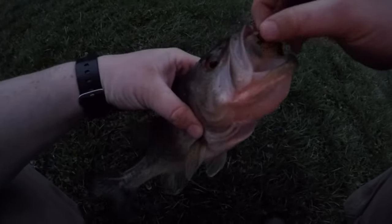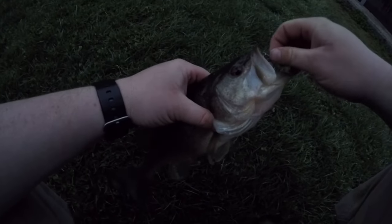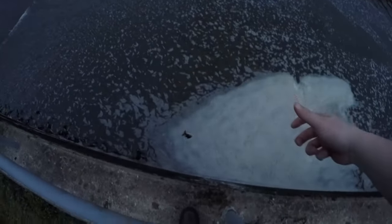It's hard to see, but we're fishing right till it gets too dark out. Nice healthy 11 incher. Second fish on a baitcaster. And you know what? It's whatever.